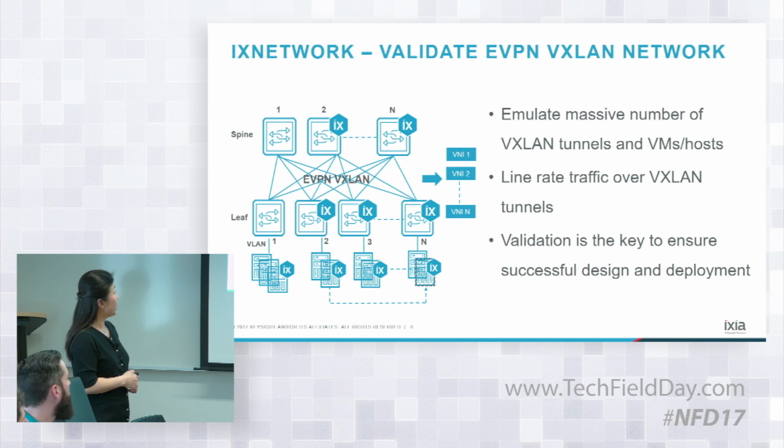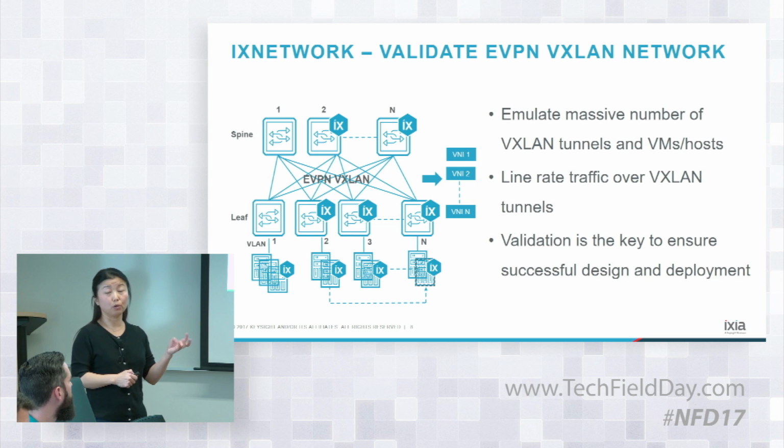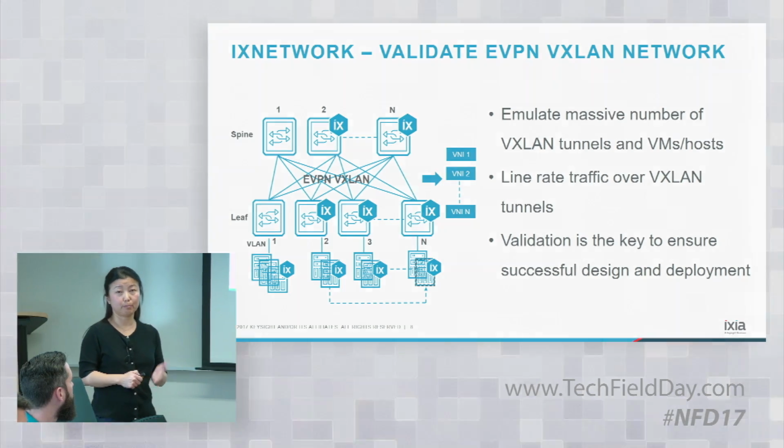With all the emulation here, we can bring a massive number of VXLAN tunnels and hosts. Just to give you an example, I have a 100 gig Ixia Novus port, QSFP28. Let's say you have 1,000 VNIs per VTEP, and then we can emulate pretty much 180 such VTEPs. If you multiply that, it's over 100K VXLAN tunnels.